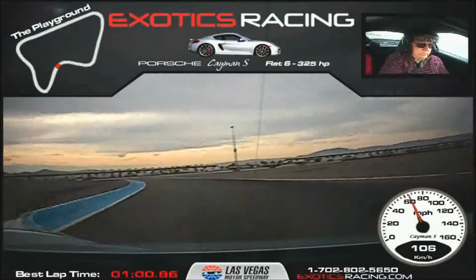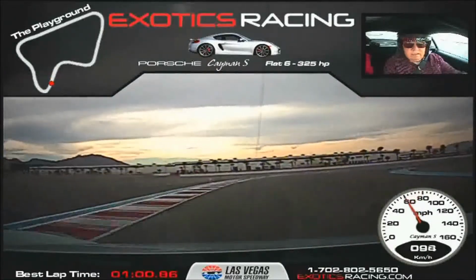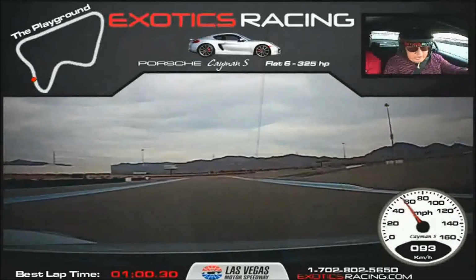Right shift up. Good. Keep going, and brake. Downshift one. Release the brake slowly. Balance your throttle. Keep it turned, and then squeeze. Use that racetrack now. Use that racetrack. Good. Keep going. Whoa. Where are you going? Oh, I thought you said leave the racetrack.